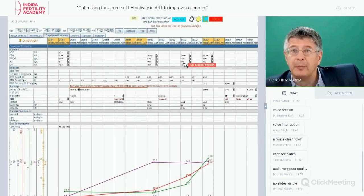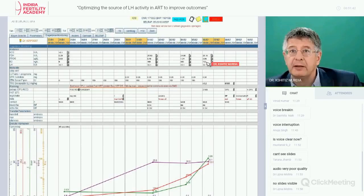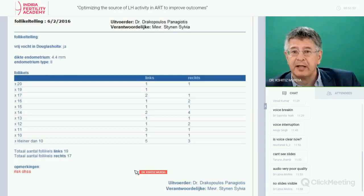Estradiol went up a little bit, progesterone was 1 point something, but of course no problem at all, we're doing a freeze-all cycle. Another blood test at the end: progesterone was 3 point something, estradiol 800, LH 0.1, and we decided for pickup there. Here are the results of the ultrasound.